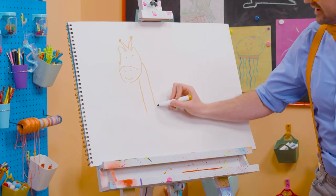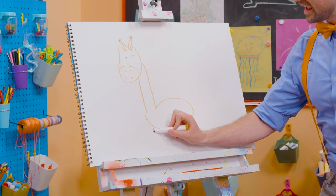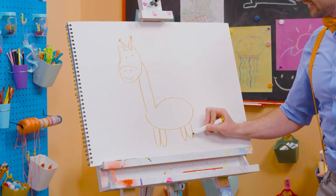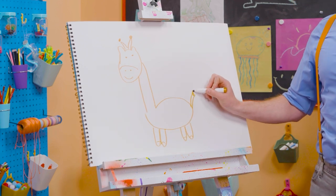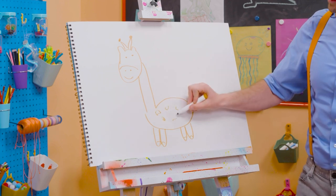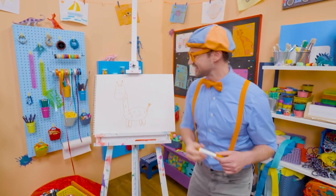All right, now let's draw the really long neck. Yeah, there we go. And then there's the body. Oh, and then it has four legs. There we go. And then the feet. Perfect. And the tail. Whoa. Oh, and you can't forget about all the spots, just like that. Oh, there we go. So cute.